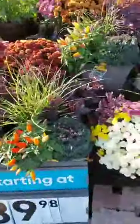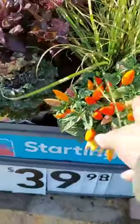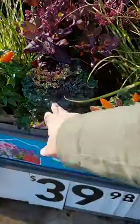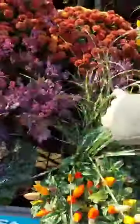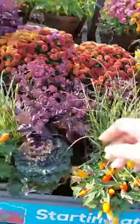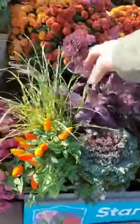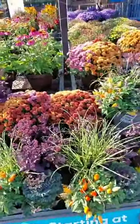But see, you can do little different arrangements. Here's a little ornamental pepper plant with a cabbage, edibles. If you needed to, you could cook that up. You can cook these up. Here's some grasses. What if you put some lemongrass in there? Then you could eat that. These are sedums that are a maroon color. Really, really pretty. But you can play around with them and the color schemes.